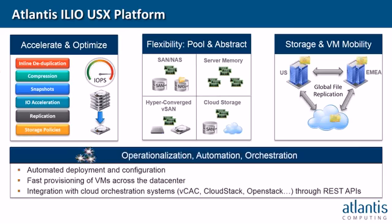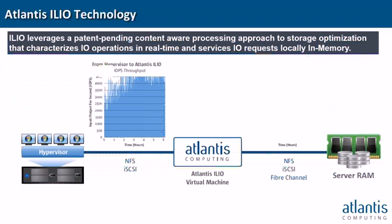And finally in the platform are the management and operationalization tools to help bring it all together. These include tools for provisioning, configuration, and deployment, as well as automation tools allowing you to fast provision VMs across the data center and across other environments. With the integration of orchestration tools, VCAC and CloudStack, to enable the configurations, the monitoring, and management, all of this is available through REST-based APIs, enabling full integration of whatever orchestration platform you've got.